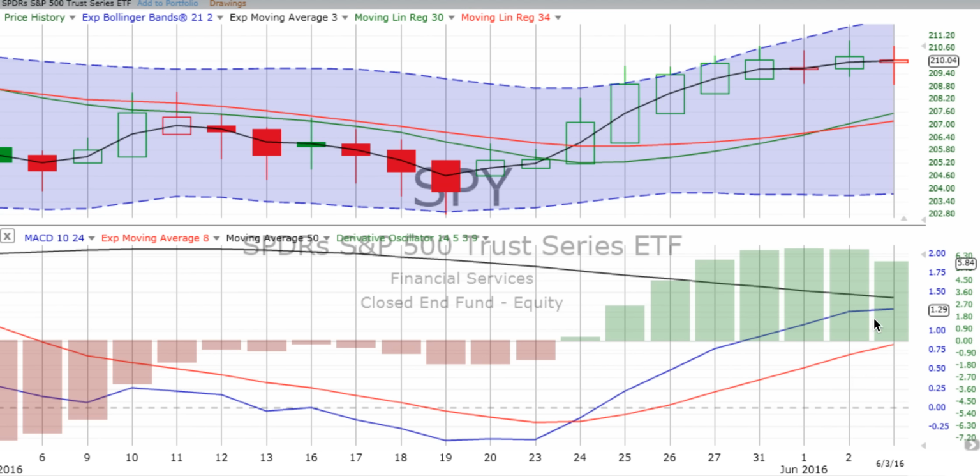Again, as far as the weekly chart goes, it's close to a crossing over, but you can always have huge down moves that'll pull that right over, but we don't see that happening at this point.